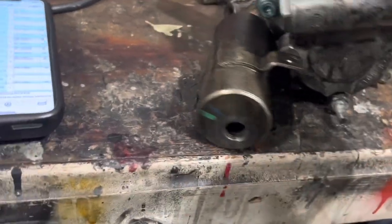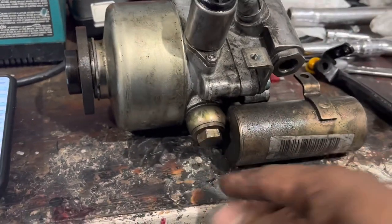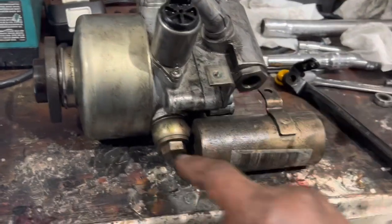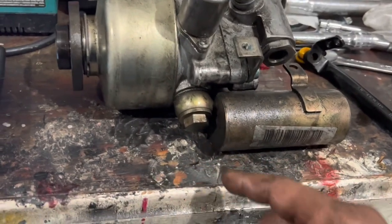Of course, this one right here. Now, I wound up leaving that one. Remember I was saying that angle that you have to access to remove this. I wound up keeping this on there. I was able to still remove it without taking this off. I did that just because my angle was kind of funny.